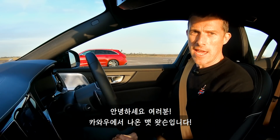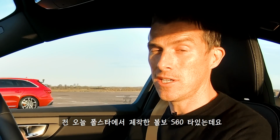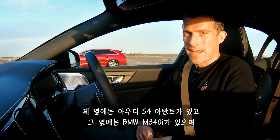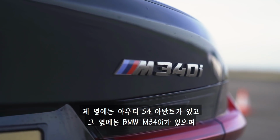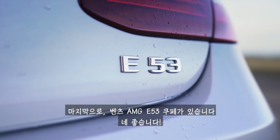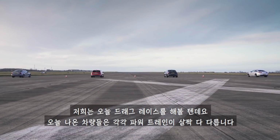Hi everyone, Matt Watson here from Carwow, and I'm sat in a Volvo S60 engineered by Polestar. Next to me is an Audi S4 Avant, next to that is a BMW M340i, and next to that is a Mercedes AMG E53. It's a coupe as well. Ooh. And we are going to have a drag race.